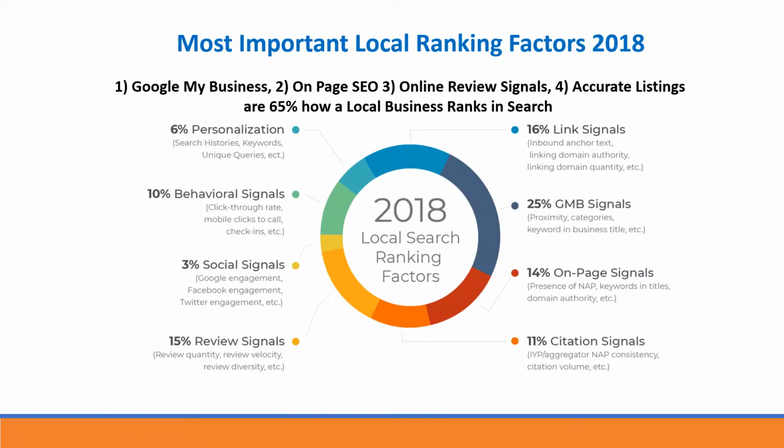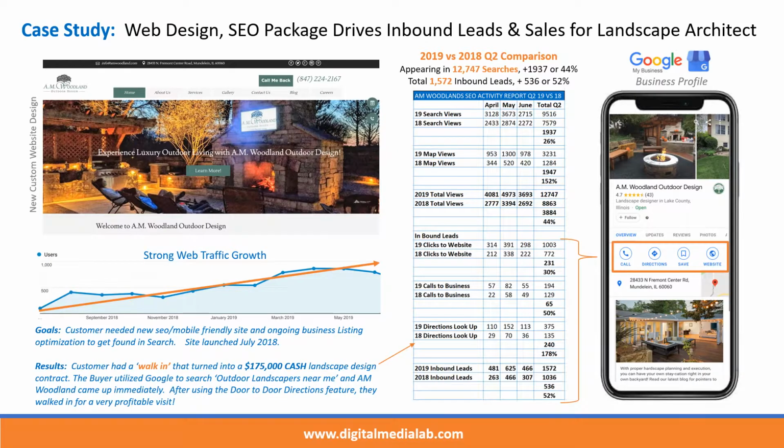So I'm looking forward to the 2019 ranking study to come out. This is what they came up with last year, and they asked all the SEO experts, what's the most important thing you can do? And that was getting your Google business listing optimized. So again, this is why we're doing this for the clients. In addition to the on-page signals, the keywords rankings, the optimization we're doing to their site itself, the citation signals, that counts for delivering across all these other directories. So these are all the different things we can do to help these businesses get found.